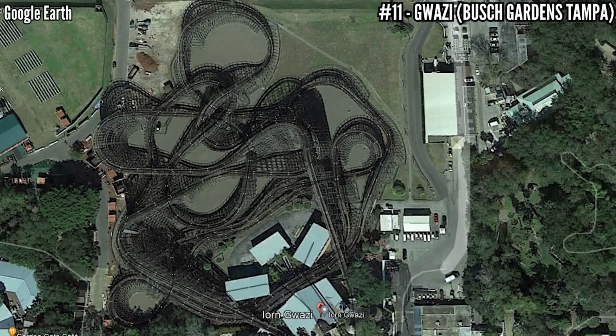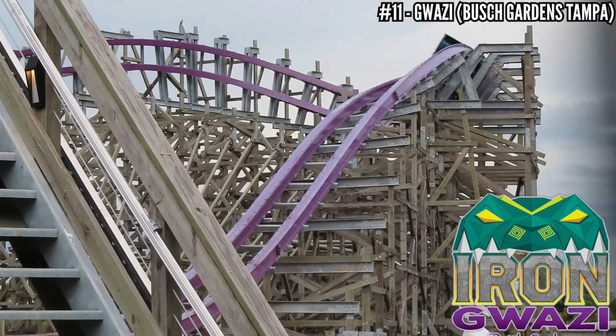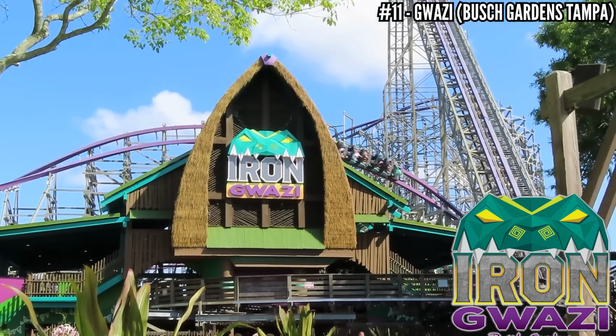This sat idle for 3 years until 2018, when the park confirmed they had plans to convert it. They removed one of the 2 tracks, just about doubled the size of the lift hill, and after 2 years of delays, Iron Gwazi opened in 2022.